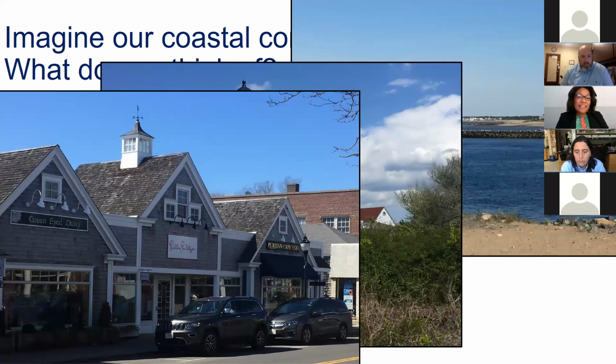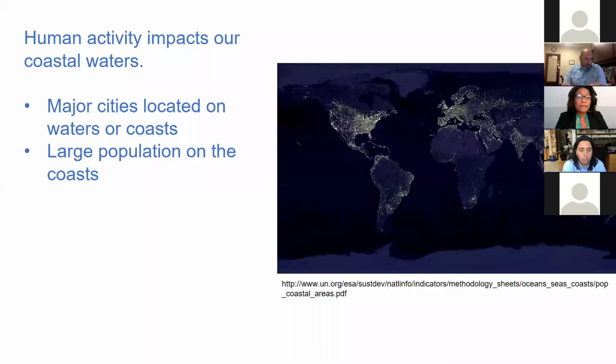There is something that ties all of these enjoyable experiences and thoughts together. And it is the idea and the reality and the need to have a healthy coastal environment. But what we're faced with today is that human activities have really impacted our coast. I think that everybody on this line would probably agree with that and know that right off the bat.